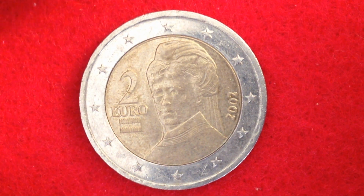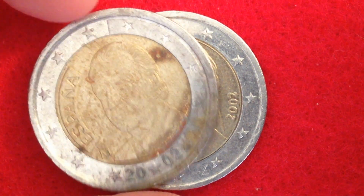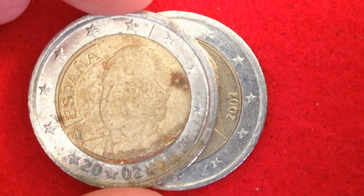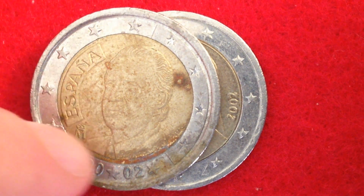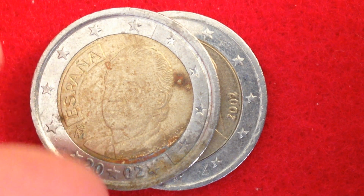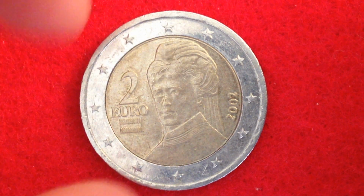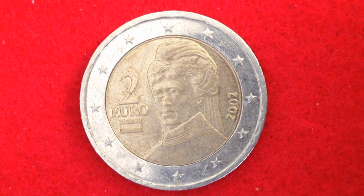Its metal content is a bimetallic nickel brass clad nickel center and copper nickel ring. As you can see, both of these have the same metal content, so they both have that copper nickel ring going around the outside, which looks mostly like nickel, and then the brass color center to them. Now both of them weigh 8.5 grams. They have a diameter of 25.75 millimeters and a thickness of 2.2.